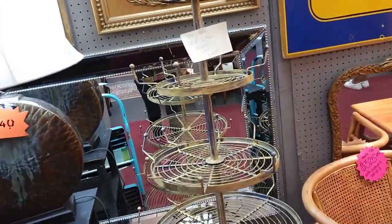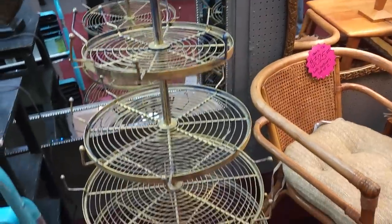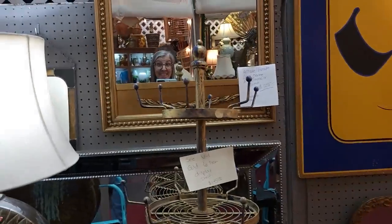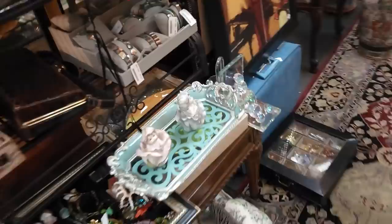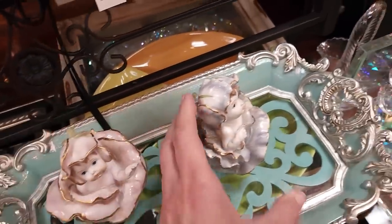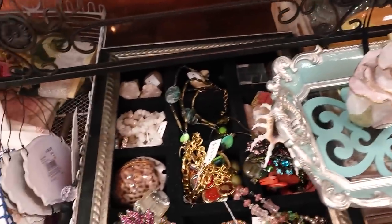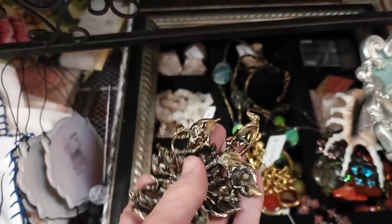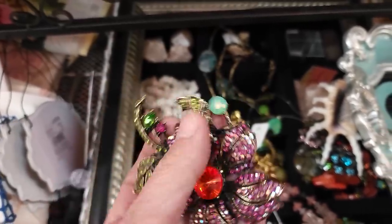I love this rack. That's fantastic. It's so old. $145. Tempting. Let's see. Oh, look how sweet these are. Little babies in a little rosebud. Oh my gosh, those are sweet, but they're resin. If they were porcelain, I'd probably be grabbing them. Wow, that is a little wild pendant there. I think it used to be a pin too, but the pin portion is no longer on there.